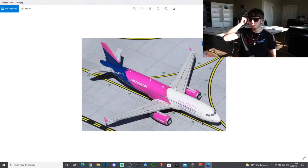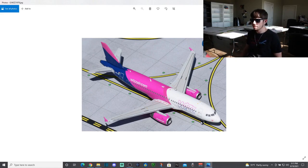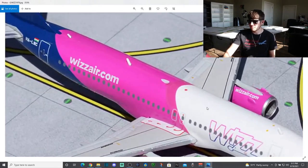Next in line, we have the Wizz Air Airbus A320 in their current livery. I believe this is the first Wizz Air model that Gemini's done, which is really cool. And this is a great miscellaneous set. We had some stuff from Europe, some stuff from Australia, some stuff from the United States, some retro stuff even. So this was really, really good. But taking a look at this aircraft, it's a nice aircraft most certainly.